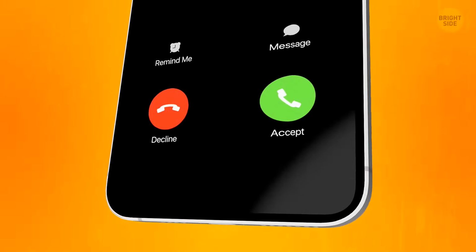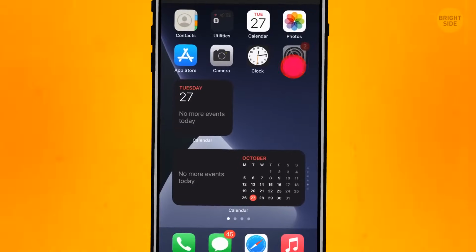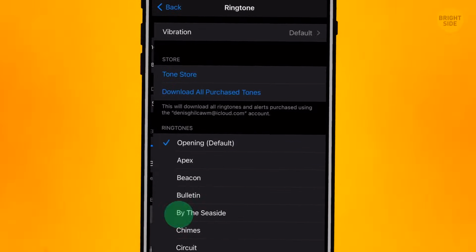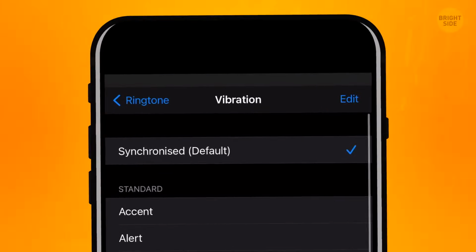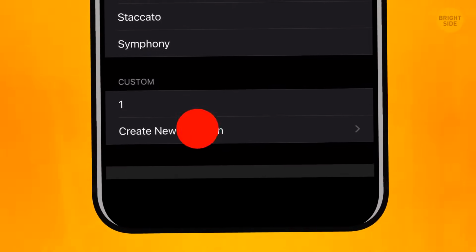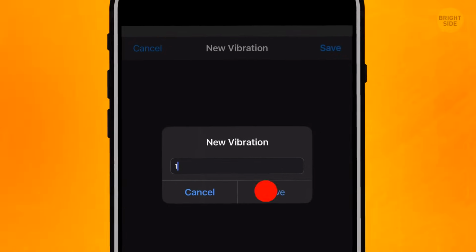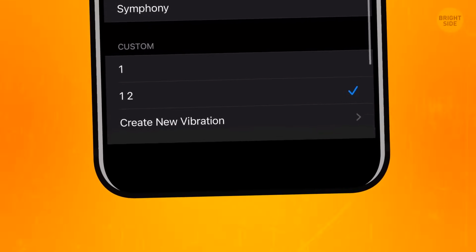You can also create a unique vibration for any of your contacts. Go to Settings, Sounds, and open the ringtone settings. You usually have the default vibration, but if you scroll down a bit, you're going to see the Custom section. Tap any rhythm you like and save it. You can set it for any of your contacts.